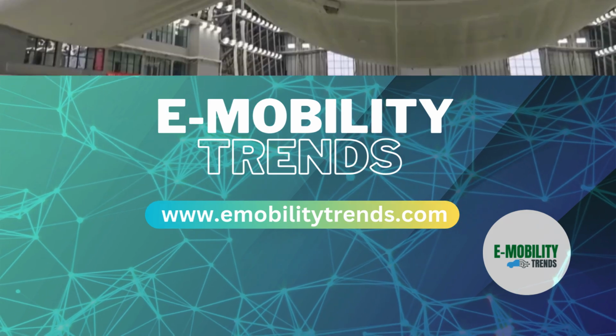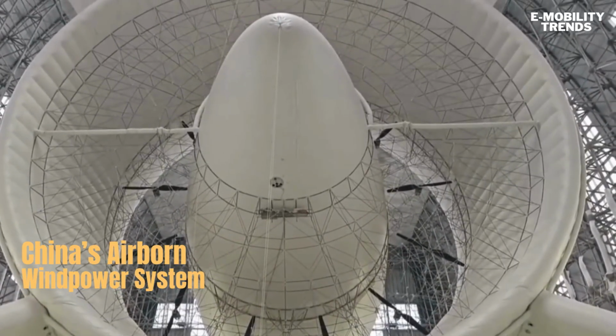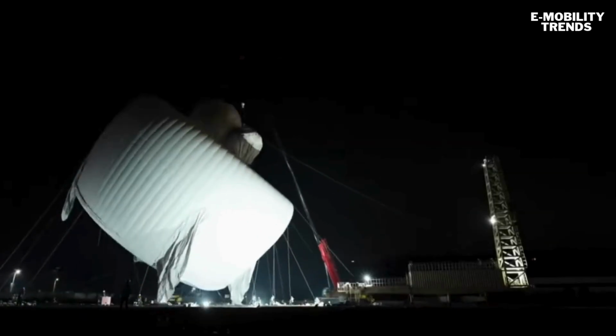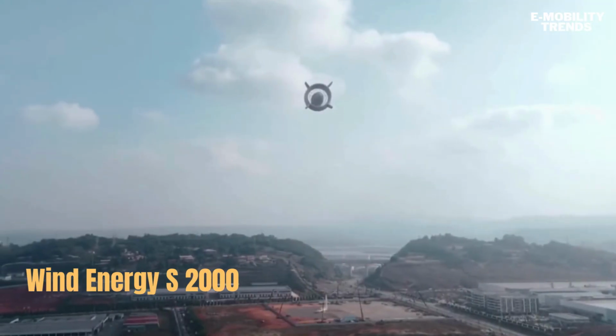China just tested a flying windmill, and it could change clean energy forever. This giant drone-like airship floats 2,000 meters above the ground, where winds are stronger and steadier. It's called S-2000, the world's first megawatt-class airborne wind energy system.